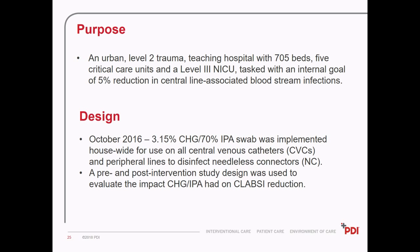But as you can see from their design, which is detailed here for you, they actually did use the Prevantics device swab, again, chlorhexidine alcohol, on both their central venous access devices as well as their peripheral IVs. And this was done house-wide in a relatively large facility. You can see that they are a 705-bed facility with 5 intensive care units and a level 3 neonatal intensive care unit.